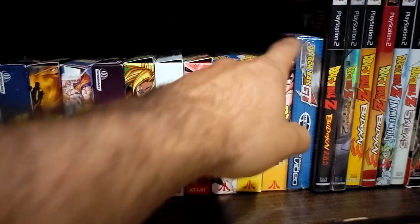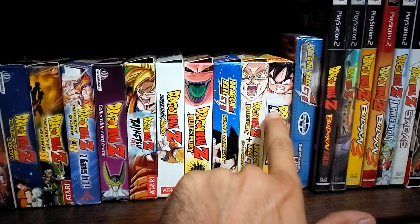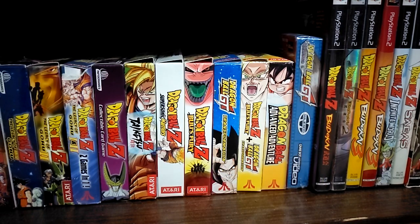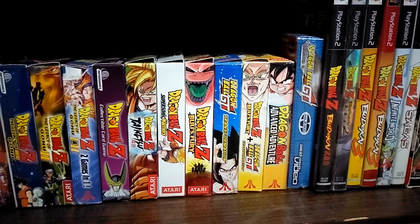Then the rarest to find Dragon Ball game, which is Advanced Adventure in the Complete Inbox. I heard that game is really good. I have not played it yet. Then we have Dragon Ball GT Volume 1 Game Boy DVD, which you can watch that episode on your Game Boy.